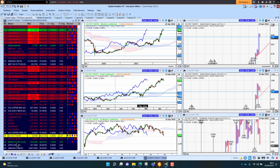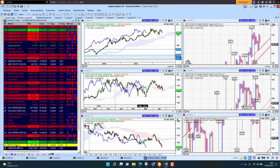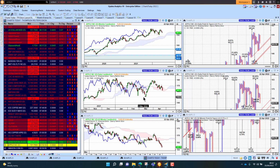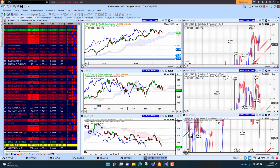So quite interesting. Looking at Apple, they're reporting this week. They didn't have a very good day on Friday, making new short-term lows there. This 150 level is now critical for Apple, and we can see that in the chart as well. Of course, we've got the downside target hanging over.